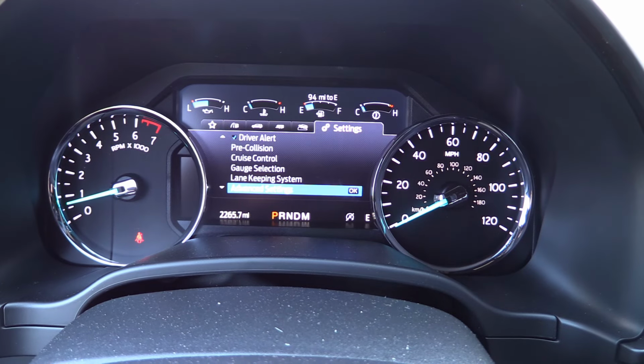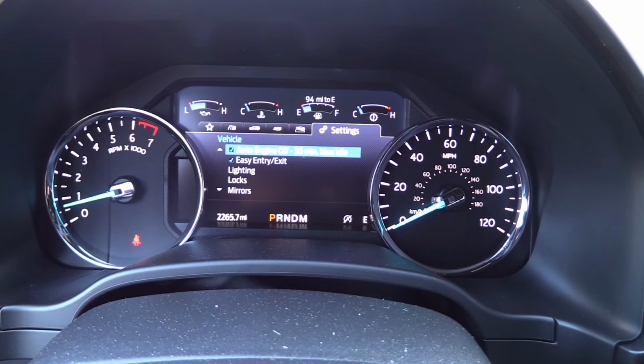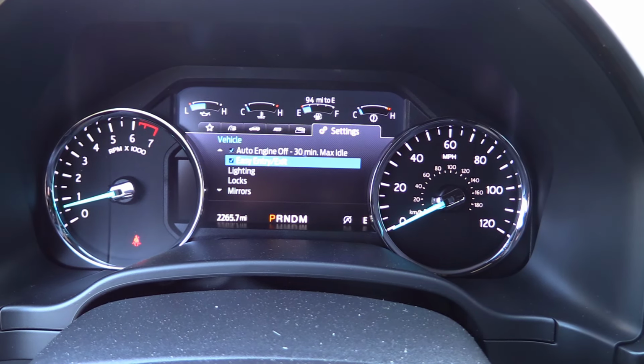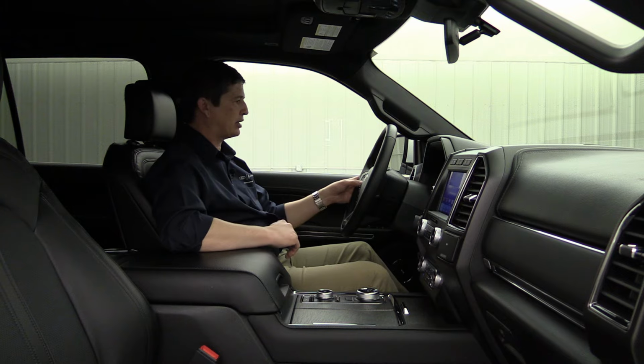But I want to keep going because I want to go to the advanced settings. So if I click on advanced settings, and click on vehicle, you can now see we're going to talk about some of these other features here that you can activate and deactivate, like easy entry and exit. That's where the seat will come back and the steering wheel up when you shut the vehicle off. So if you don't like that, you can deactivate that.